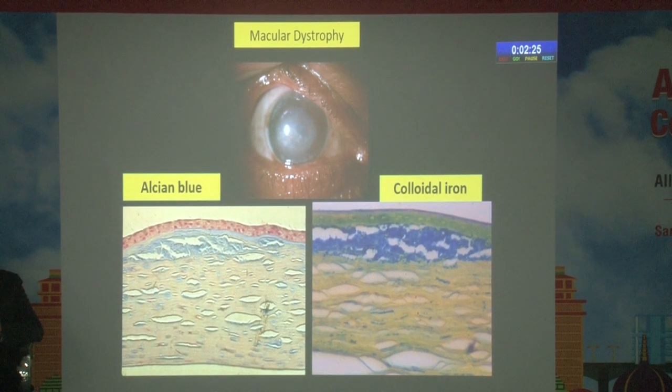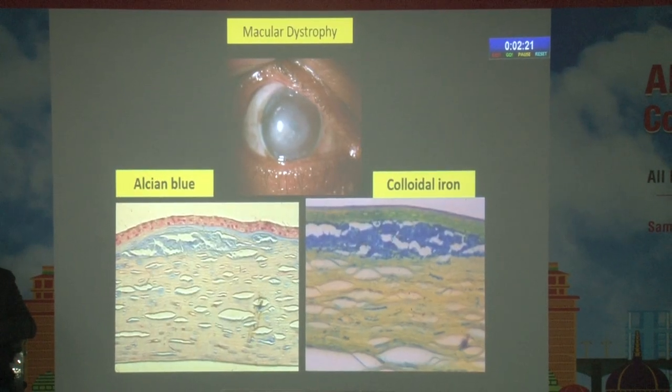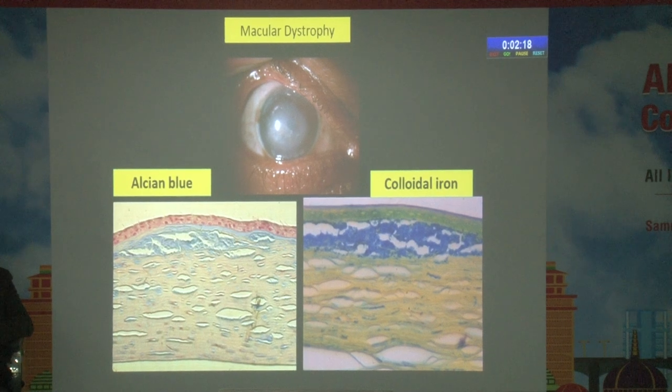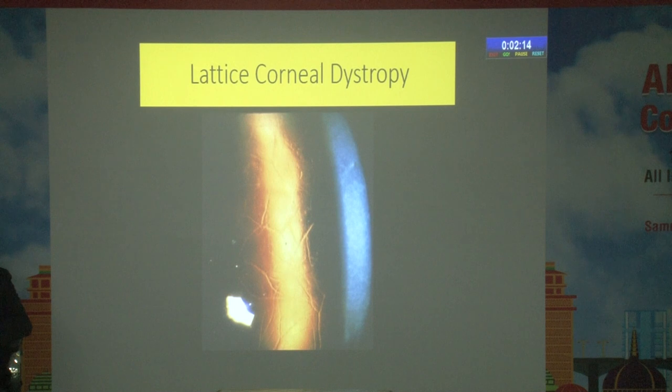Alcian blue shows acid mucopolysaccharide staining blue in color, and colloidal iron also stains blue in color, acid mucopolysaccharide in mucopolysaccharidosis.